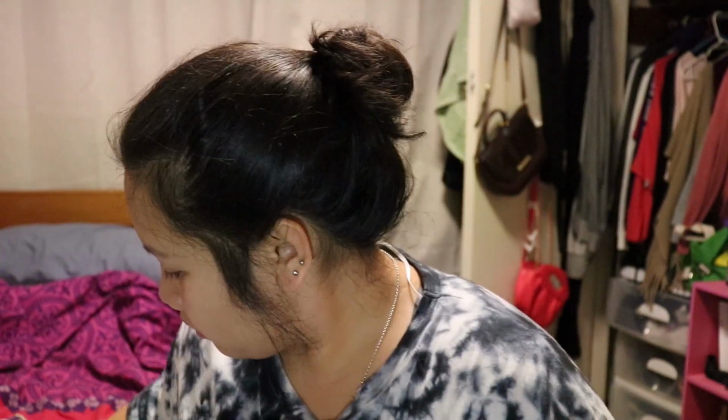I'm just using my sister's camera, just testing it out. I've been watching a lot of RuPaul lately, and na-inspire na ako sa mga makeup look nila. So, I'm gonna try make myself into a drag queen. Excuse the mess at the back. I got no time to clean.